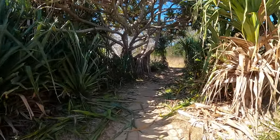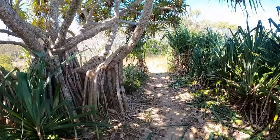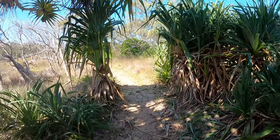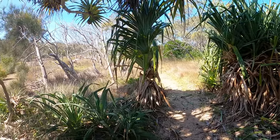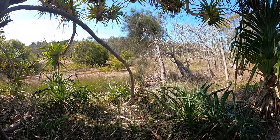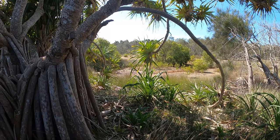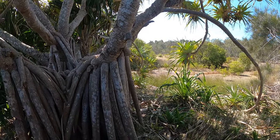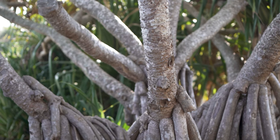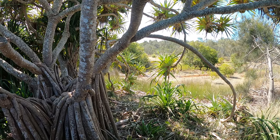The landscape of Yuraygir National Park has been and remains the country of Aboriginal groups. Generations of Yaegl and Gumbanga people camped, fished and held ceremonies here, and numerous areas remain of strong spiritual significance to the Aboriginal community. Take the freshwater walk and view the most impressive pandanus palms. This important Gumbanga ceremony plant was used to weave neckbands, dilly bags and baskets.